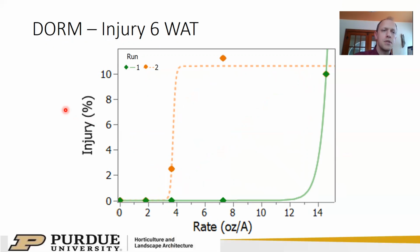So this is injury at 6 weeks after treatment. You can see again a real difference in the response between our first and second runs of this study. In the first run, we're sitting at 0% injury at 6 weeks until the very highest rate. It's not necessarily true in the second run.